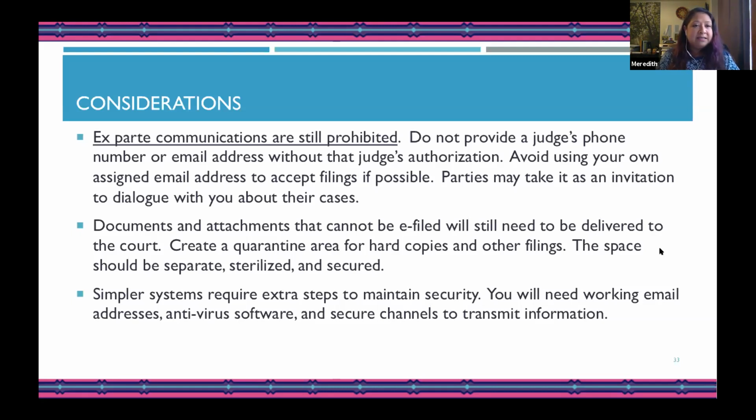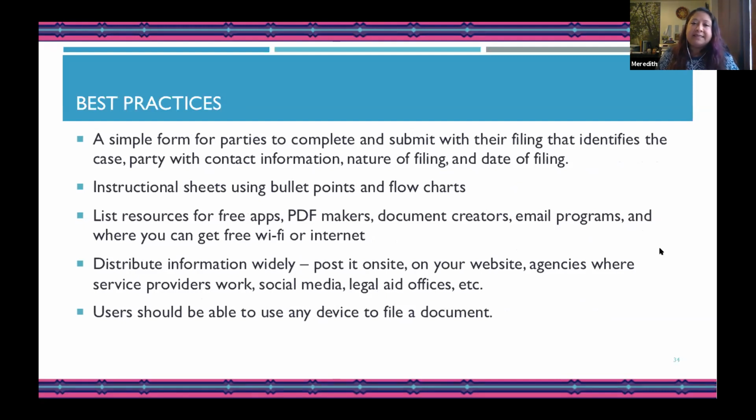Next slide, please. All right, so best practices. Those of you who have seen the cover sheets that you might have to file in other types of courts, state courts or federal courts: a simple form for a party to complete and submit with their filing that provides the case information and contact information for that party, the nature of the filing and the date. Usually these types of cover sheets will transmit all the information you need, and then they can do the attachments after that. We actually just require parties to provide the case number, the name, and then who they are and what they're filing, in the body of the email itself. But again, some practices might be worth revisiting.